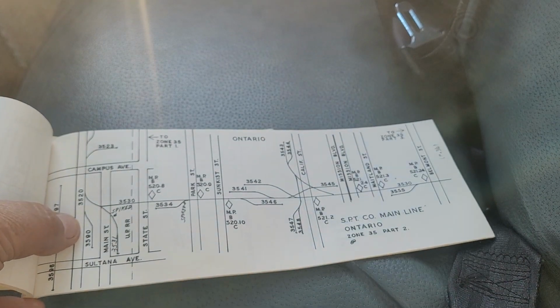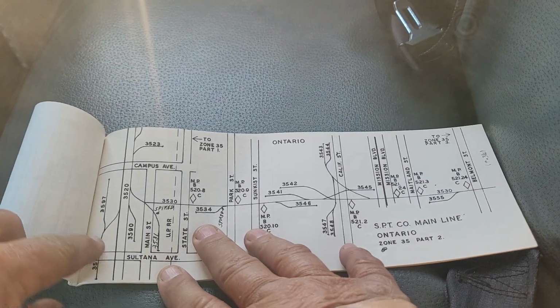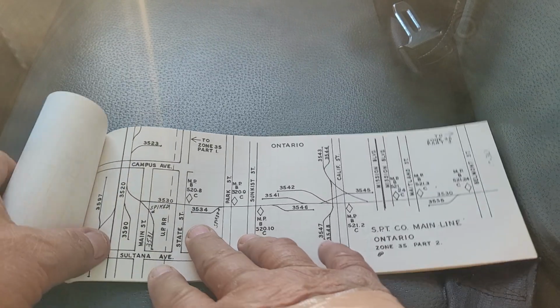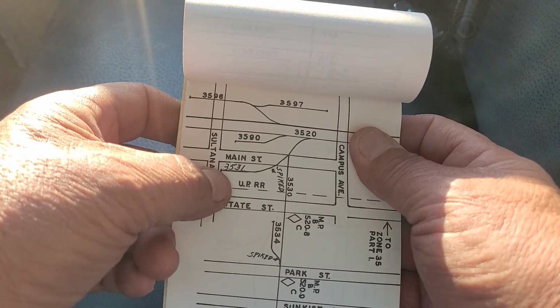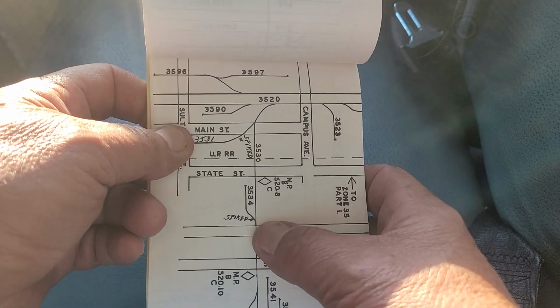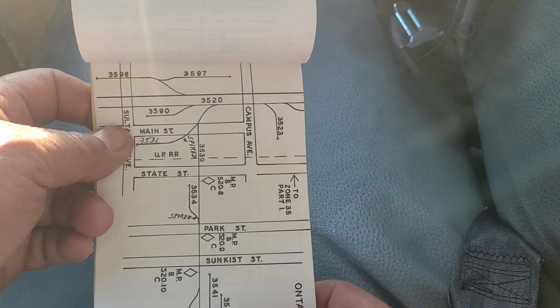Anybody that was ever in South Ontario in the 1980s can relate to this. So the track came down here. This one here, so the numbers are like this, we'll do it this way. 3590 is done. 3531 is done. 3560 comes down. 3534 is done. Across Sunkist Avenue.